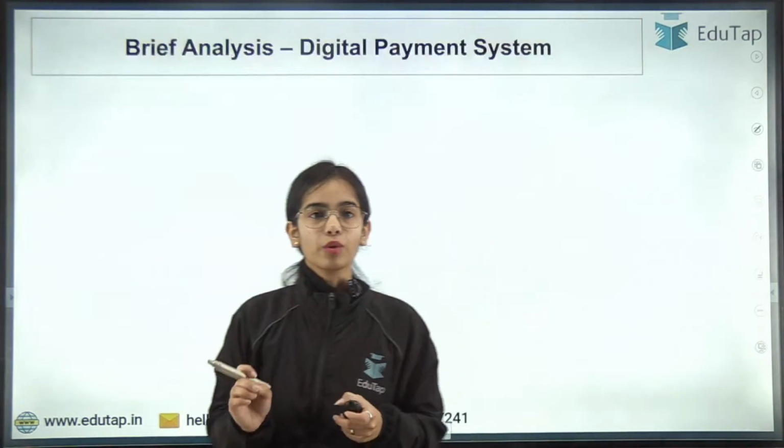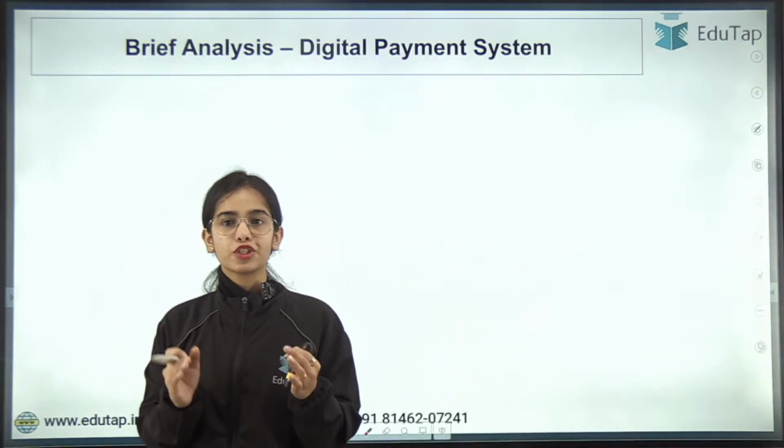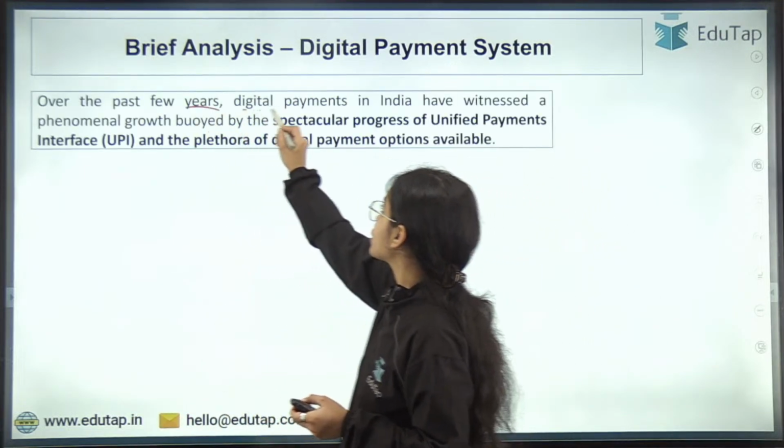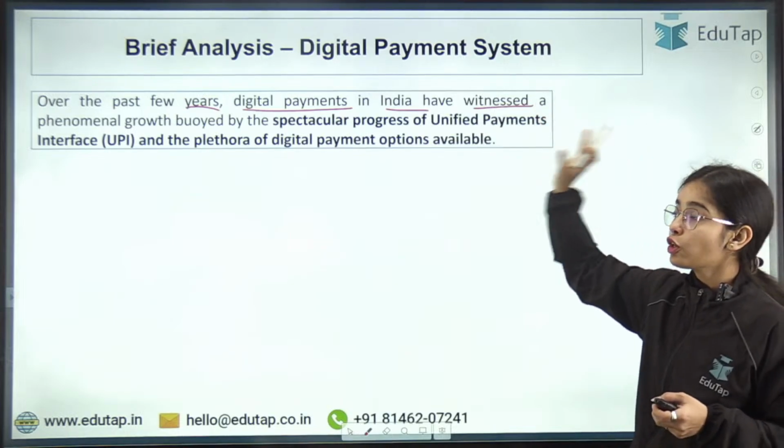Now starting with the brief analysis of the digital payment system. First of all, over the past few years, digital payments in India have witnessed phenomenal growth.